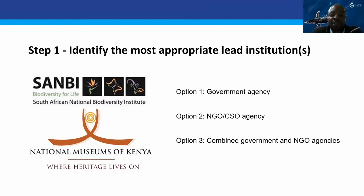And we have three options here. The first option really is to ideally have a government agency. Government agencies are actually key because they produce the state of the environment report at the national level, and they also report on biodiversity commitments to various multilateral environmental agreements like the Convention on Biological Diversity and the Sustainable Development Goals. In South Africa, for example, we have the South African National Biodiversity Institute, which is a government institution responsible for developing the National Red List project.